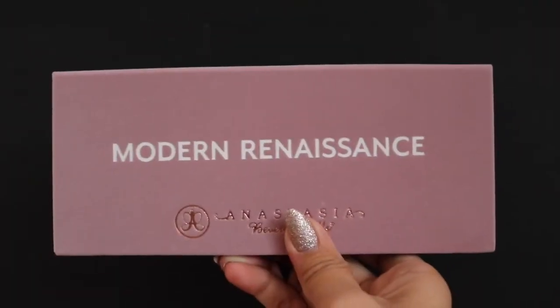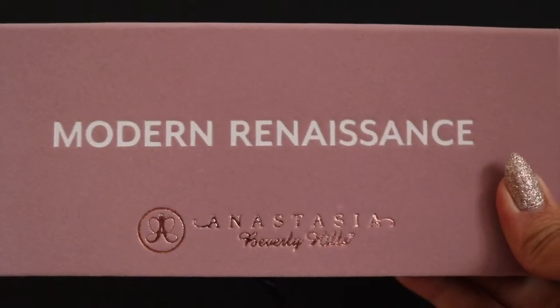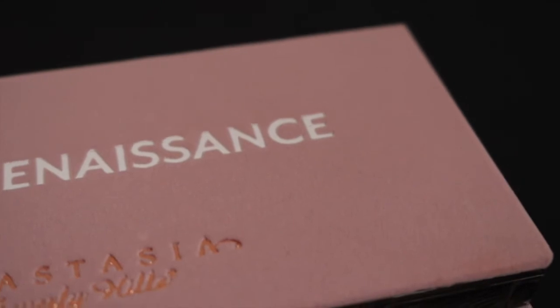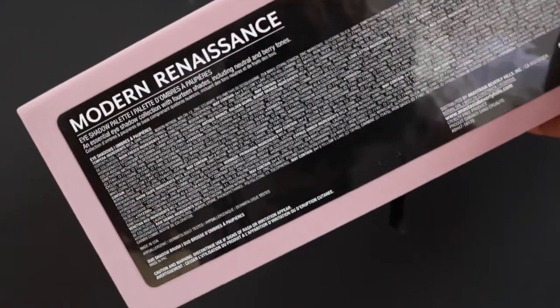So the next eyeshadow palette I've got is the Modern Renaissance eyeshadow from Anastasia, and this eyeshadow came in this velvety soft suede material that is pink in color. And apart from the different material used for the packaging, I feel like there's nothing really impressive about the packaging overall. The font for the Modern Renaissance is pretty boring, and at the back where it has all the information about the eyeshadows are pretty much just printed on a piece of sticker and then just stuck to the back.